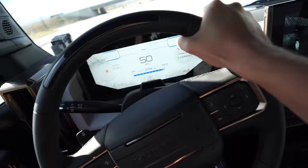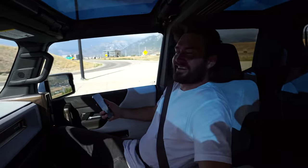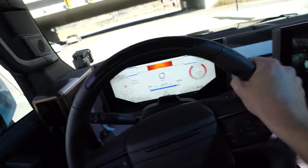I may be an idiot. That was 0 to 60 in 3 seconds. Oh, my goodness. This thing does not make sense. All the blood is rushing in my head so much. That was 0 to 60 in 3 seconds in a vehicle that weighs 9,000 pounds. How many times do I have to mention that? Let's do it again. Round two, shake and bake, go!